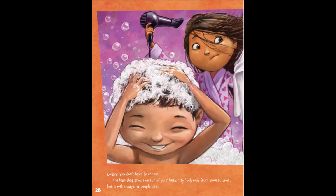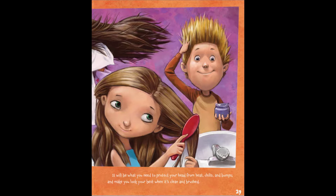Luckily, you don't have to choose. The hair that grows on top of you, your head may look different from time to time, but it will always be your hair. It will be what you need to protect your head from heat, chills, and bumps, and make you look your best.